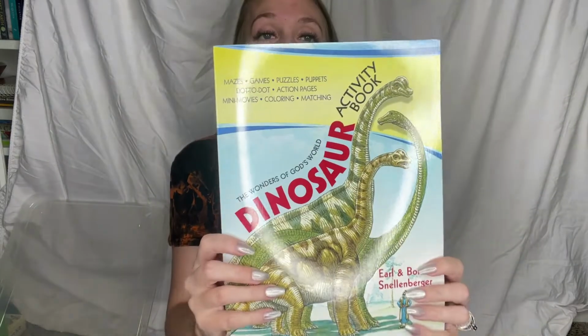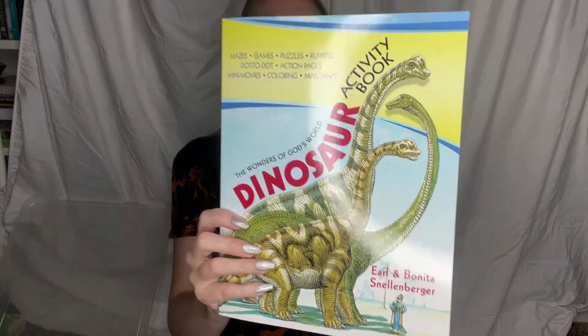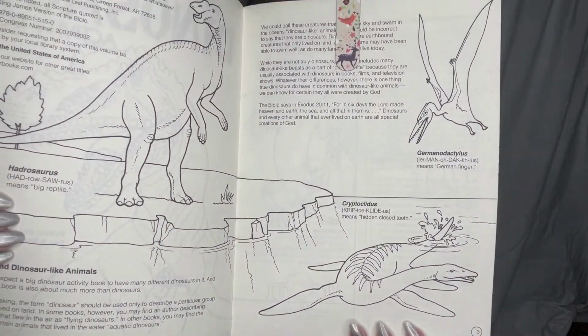She's also going to be coloring the dinosaurs activity book. And that one actually talks about the accuracy of scripture versus what society says based on the theory of Darwinism and evolution. And so then we are going to be moving into Biblical Beginnings for Preschoolers.